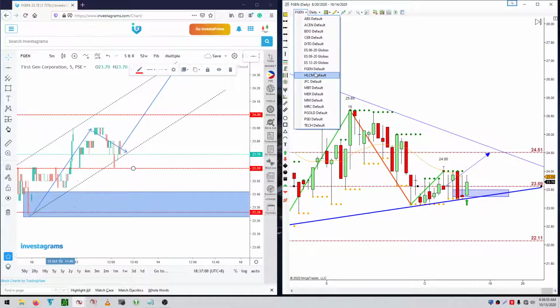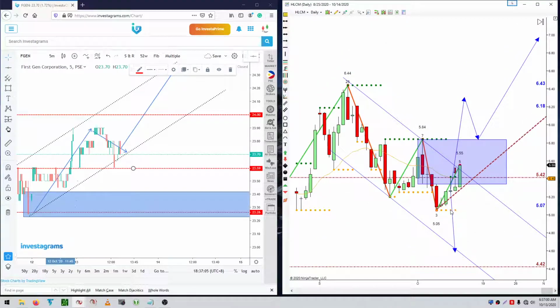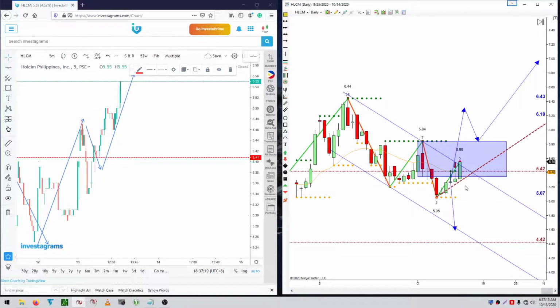Now HLCM, actually, I was thinking that this particular stock has a push to the downside or a more bearish tone, but there are some slight changes to this stock, because today it began here and it closed here. Wow. And then if you count here, if this is your one, this looks like a second entry.